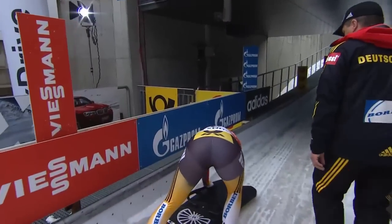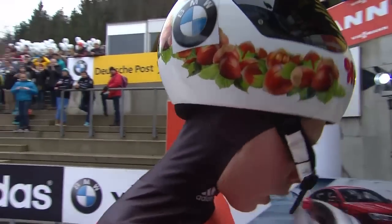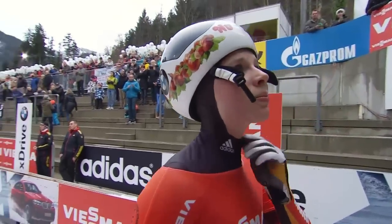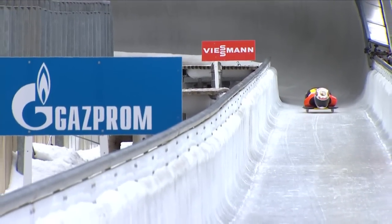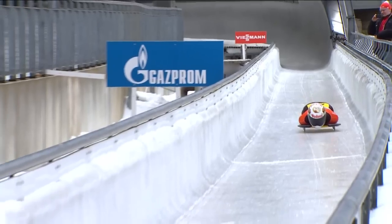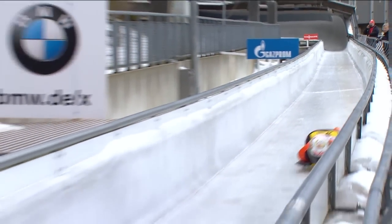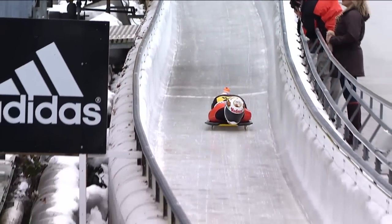I think one thing you can see from the German team today is they've taken what I would call the more conservative line coming out of Kreisel. The faster line, I would say, would be to be a little bit higher in that third pressure and let it drop out. But here we see her coming out of S4, and she's just moved her head to the left to try and get that hit, and the sled has just broken away from her a little bit, and she's skidding. And when you're skidding in the straight, that's just going to be bleeding your time away.